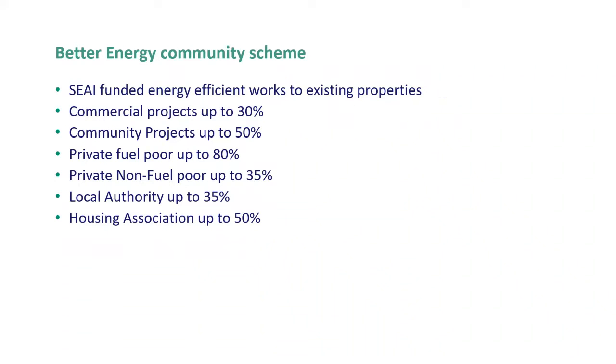So those Better Energy Community schemes are SEAI funded, and they are for existing properties only. There are different levels of funding for different parts of the projects. Commercial projects would get up to 30% funding. That would be the likes of industry, factories, shops, and so on. Then you would have community projects, which would be the likes of community centres, GAA clubs, and all similar types of community buildings that would be able to avail of up to 50% funding.